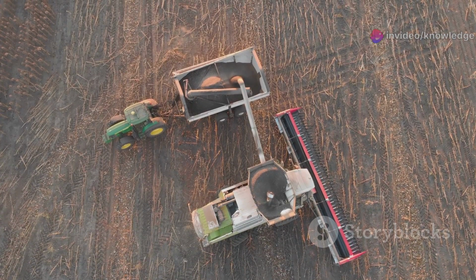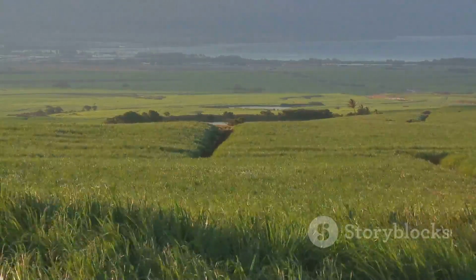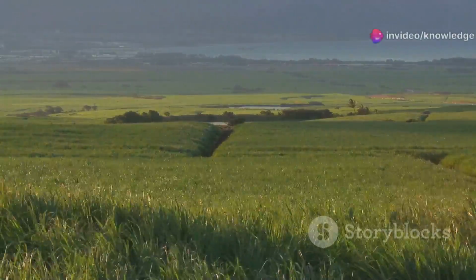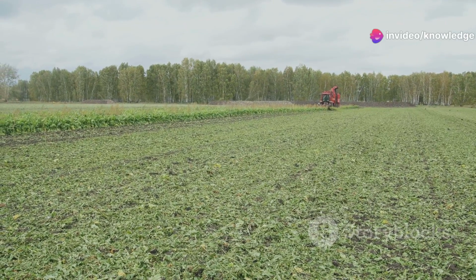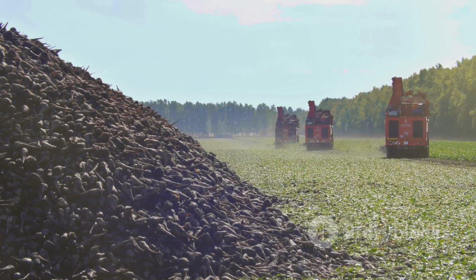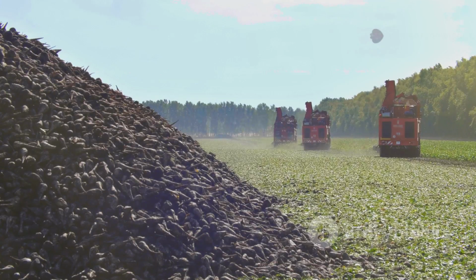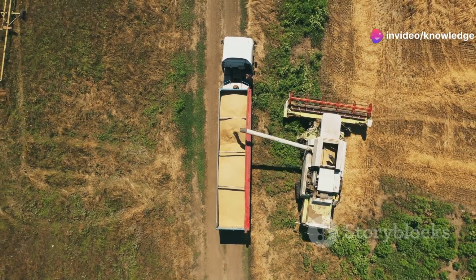It starts with planting the sugarcane, which can take up to a year to mature. Once ready, the cane is harvested, often using large machines that can cut and collect the stalks efficiently. This isn't some small-time operation with a couple of blokes and a rusty tractor. Modern sugarcane farming is a high-tech industry, utilizing GPS-guided machinery, drones for monitoring crop health, and advanced irrigation systems to ensure optimal growth. We're talking big business here.